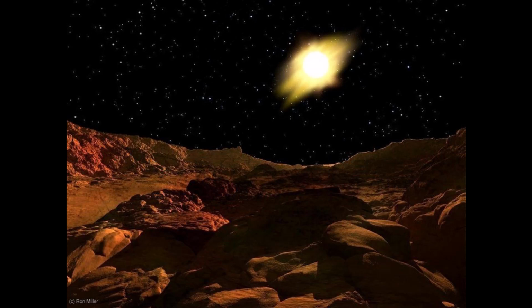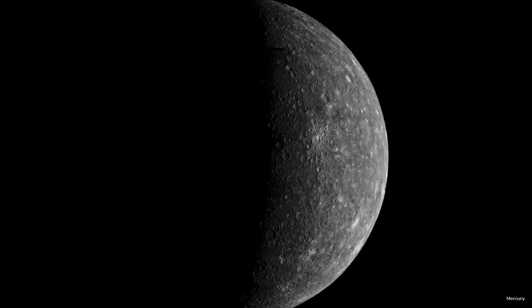The side facing the Sun may be as hot as 430 degrees Celsius. Because Mercury has no atmosphere, its temperature on the side facing away from the Sun may be as low as minus 180 degrees Celsius.